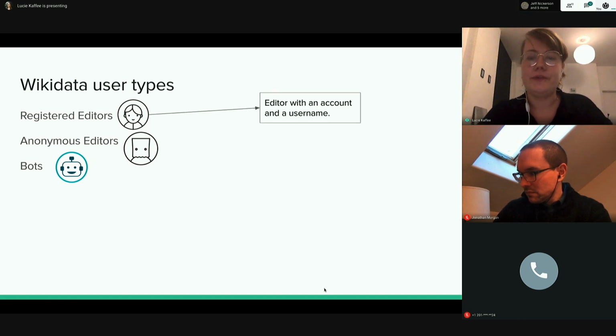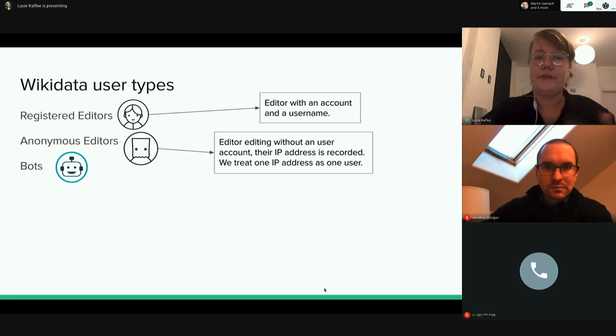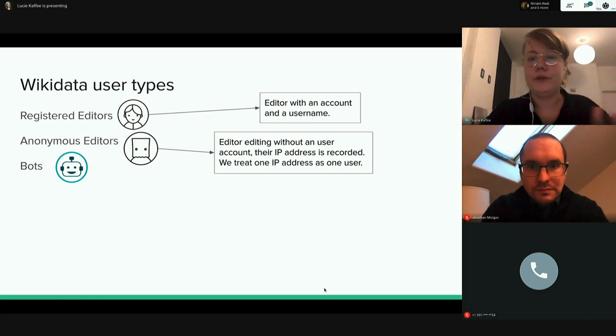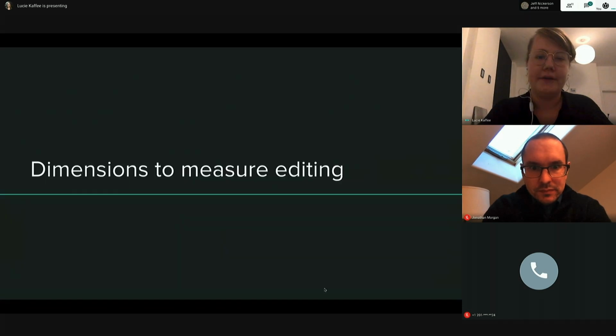Registered editors is anyone with an account and a username. Anonymous editors is people editing under an IP, where we have this limitation that we just assume one IP address equals one user, which is obviously a bit flawed, because maybe multiple people edit under one IP address, or the same person switches IP addresses. And then we have bots, which, as I said, are the automated tools, the thing we're talking about in the whole research showcase, the automated tools that typically work on repeated tasks.